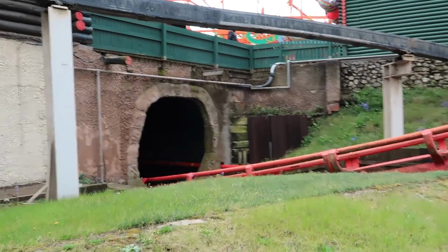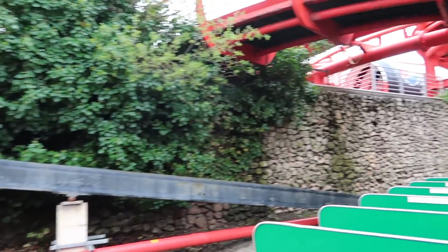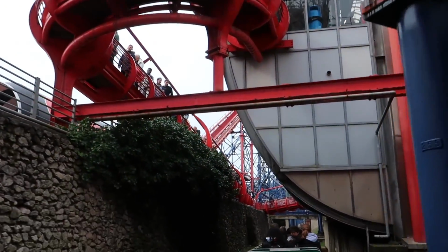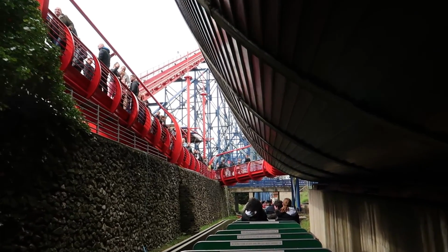Just about to go underneath the Big One, so let's take a look at that. One day I'll catch the Big One coming out here just as we go under. Not today though. The Big One's queue is all the way out of the station, and I assume it's on one train today. Maybe we'll leave that till later.